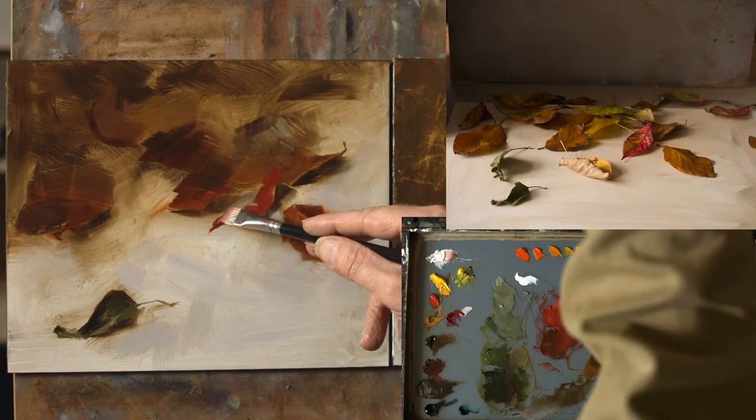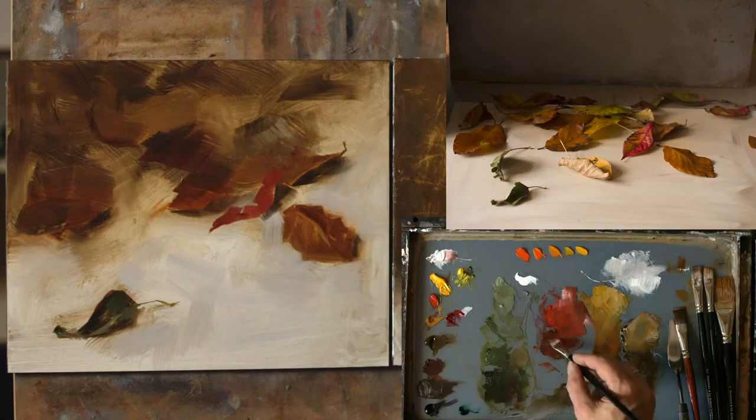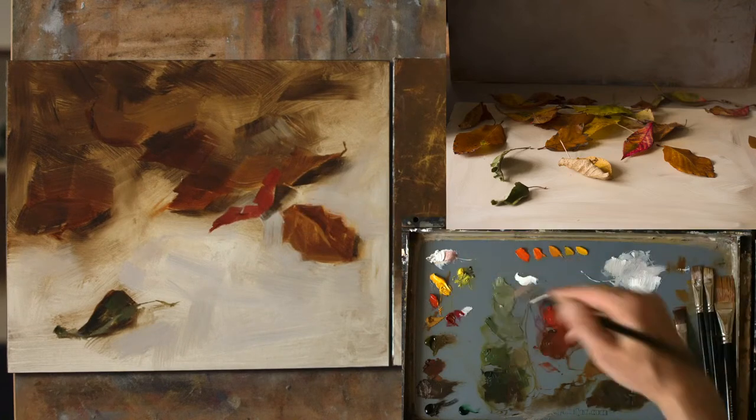There's some greens in this leaf. It's really beautiful. I think it's from the cherry tree, which is just losing all of its leaves.